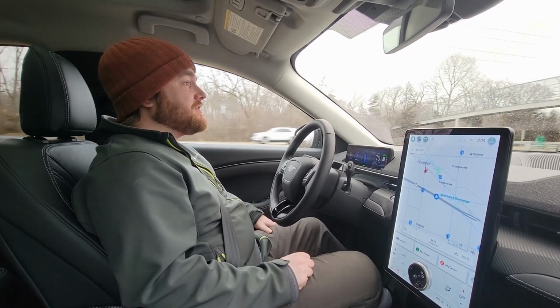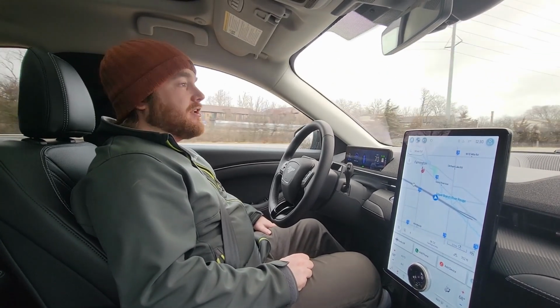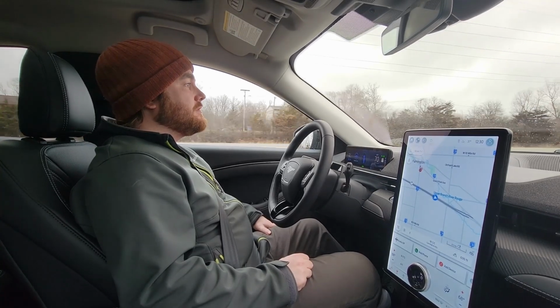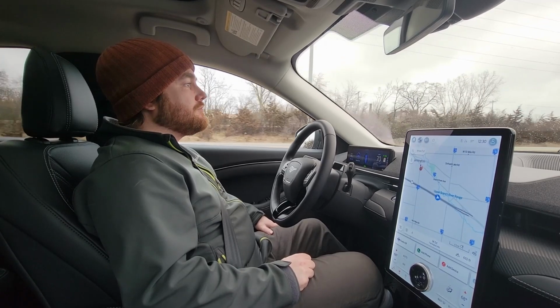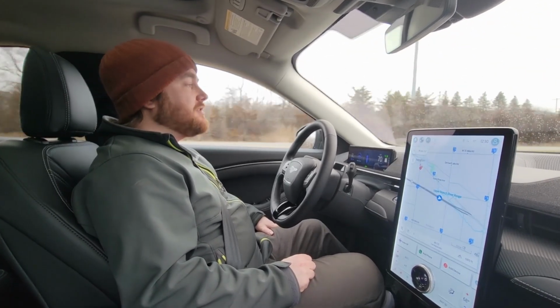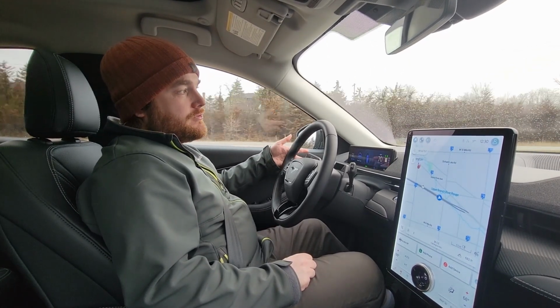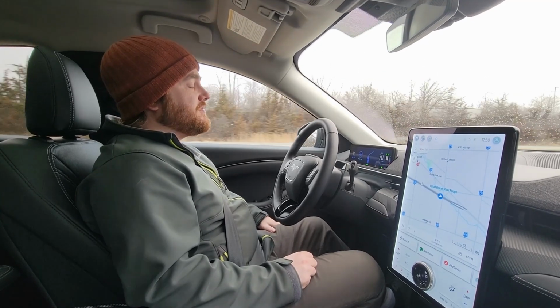Potentially passing this Ram van. We'll see what happens here. He may speed up to pace us, as is typical with American drivers. Pass has been completed. Now going to ask BlueCruise to change lanes back over to the right, which it says we can do just fine. There we go.